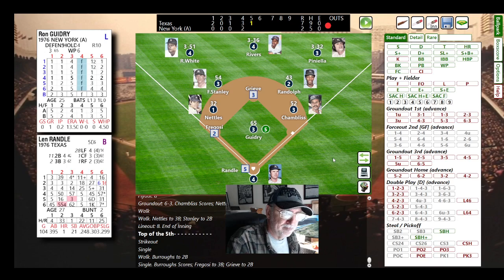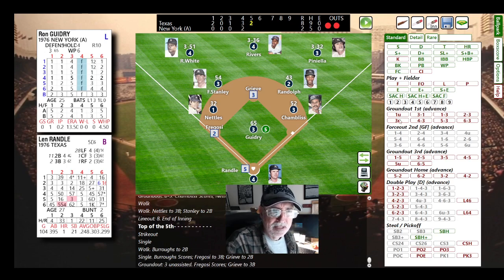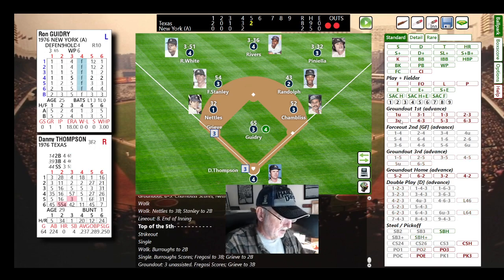Here's Lenny Randall. So Guidry now getting hit a little bit, getting hurt a little bit, and that's going to be a grounder. Infield is in for the Yankees here, and they will hold on that. No, they're going to score on that. Chambliss with the throw home, steps on the bag, throws home, and not in time. So run comes in. Going to third is Grieve. Another run scores.